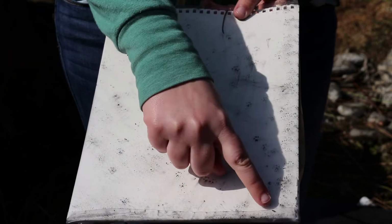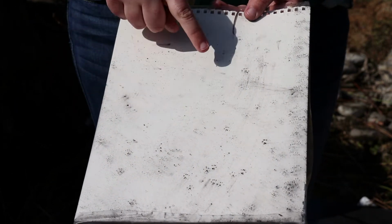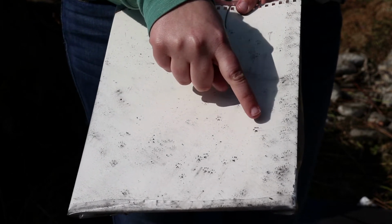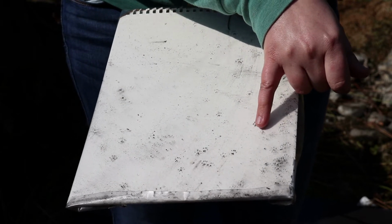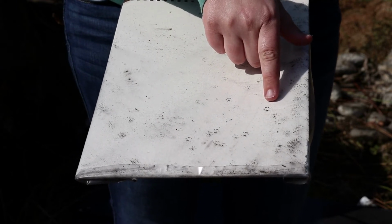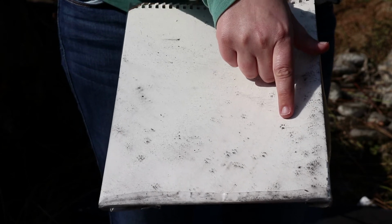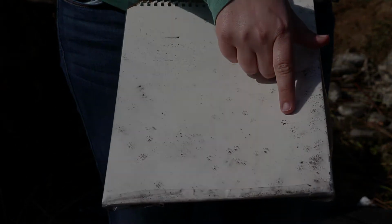As you can see, we have a whole trail of tracks on this edge, and we have a bunch of scattered ones. And if you look, these are some really small prints. They're like the size of my fingertip. You can also see we have the base pad and then 4 little toes on this track. I wonder what made that. What we can use to identify these tracks is the wildlife guide that's in your kit.